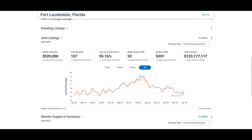Down here, it says sellers have had to reduce price, had to negotiate on terms. Again, an average of about 5% off original listing price. So we'll see how this plays out, but if this goes back up, better for sellers, comes back down, better for buyers. That's kind of the news flash on that one.